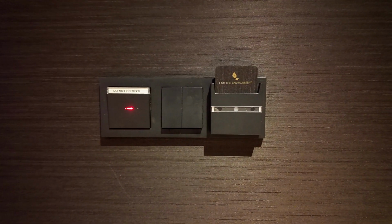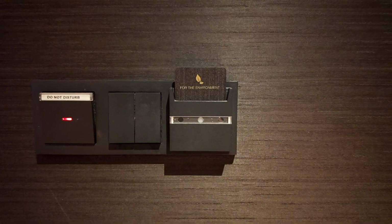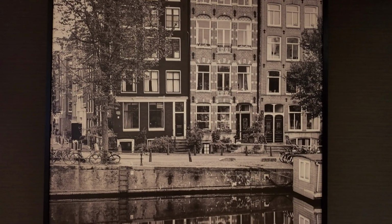You do have to insert your card key to power the electricity in the room, and I find this to be very common in Europe and not so much in the US.